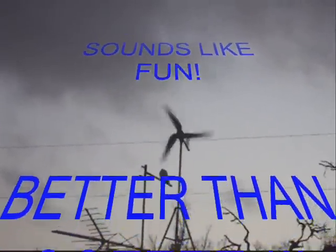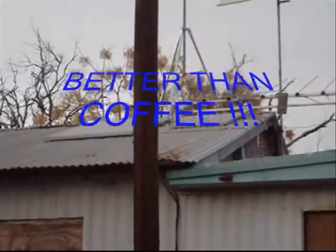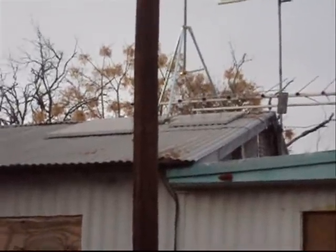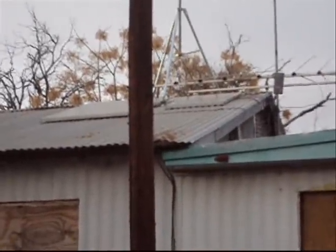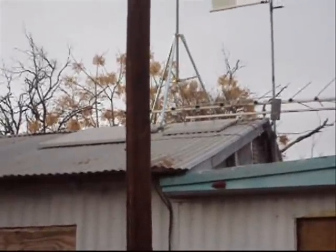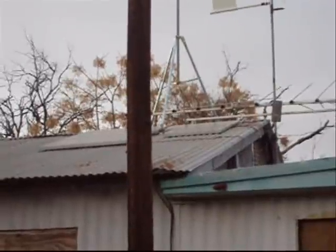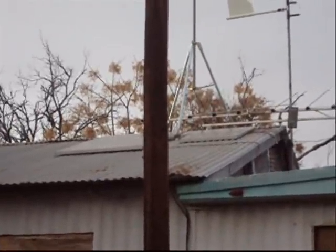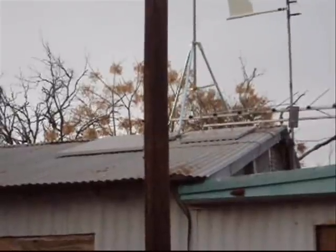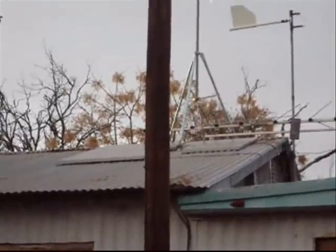Let's take a look at those panels. As you can see on the left, we got 3 panels. And on the right, we got 2 panels. What are those, Joe? Well, the 2 on the right-hand side, the top one's a 45 watt. The second one down is a 55 watt. And the 3 on the other side is a 60 and 2 65s. Gotta love it. Yeah.